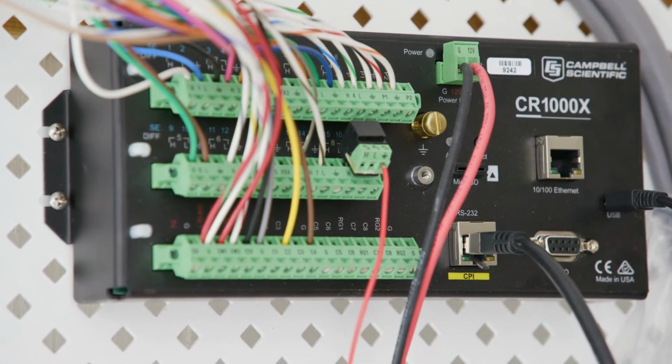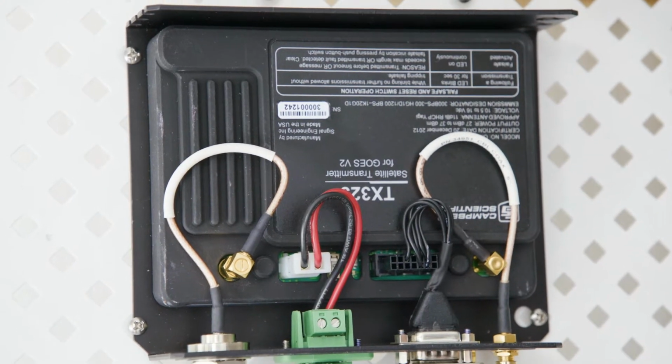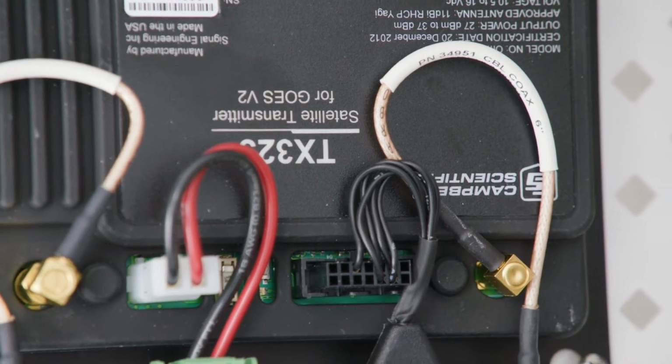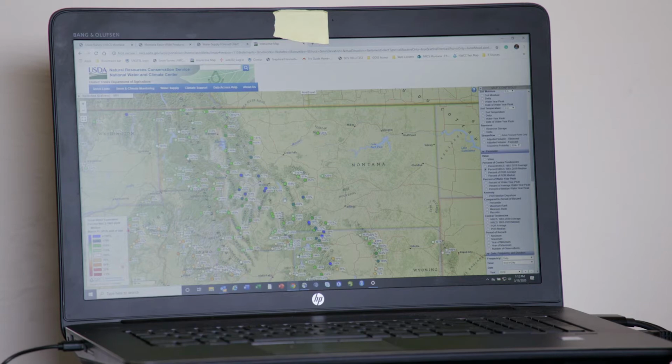We have a data logger which collects information from all the sensors which we put out, and then we have our radio which sends that across. We have a couple databases which go and grab that information on an hourly basis. That populates our public portal. This gives you access to not only the hourly data, but monthly reports that we issue about water supply forecasts, reservoir storage, that kind of information as well.